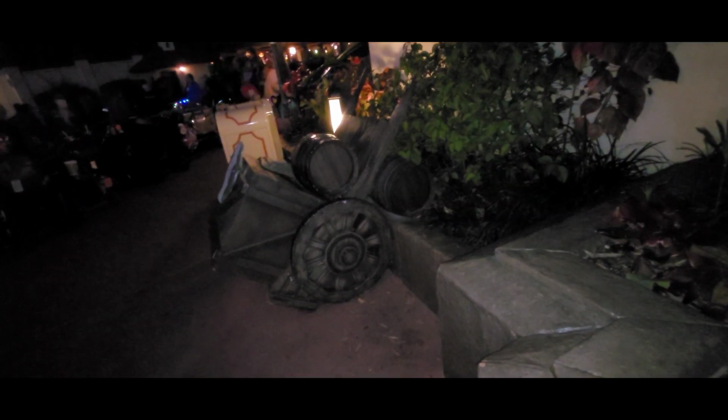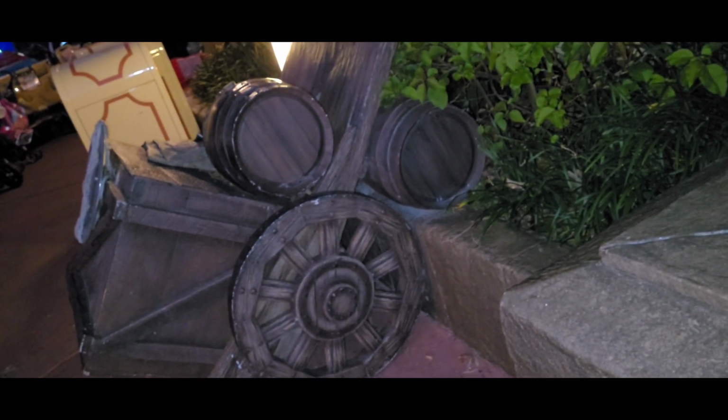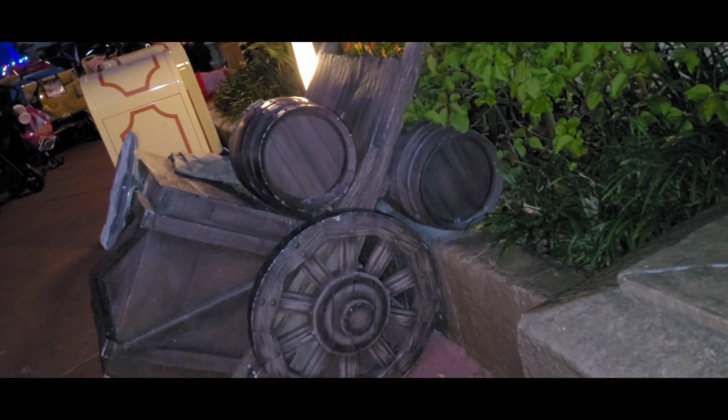Here we go, guys. This little luggage carrier right here, so I know it's dark out. Oh, you can't see it. Let's see what we got here. There we go. 3-circle Hidden Mickey. There you go. Number 9. I don't know. We'll say number 8. Number 8. Gotcha.